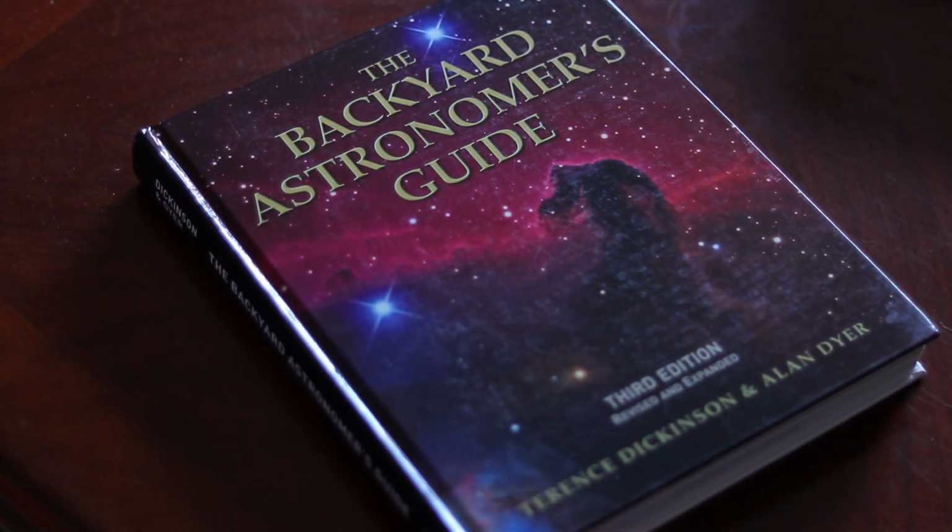That book ended up being the third edition of the Backyard Astronomer's Guide, and it was a wonderful resource that I read from cover to cover that really got me into this hobby, teaching me the equipment I would want to own, how to use it, and even how to image the nighttime sky through astrophotography.